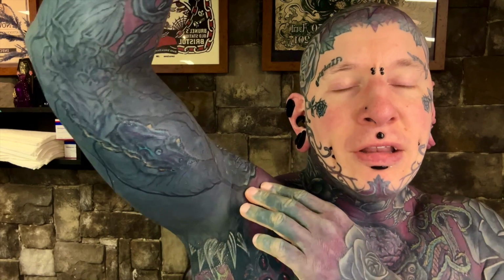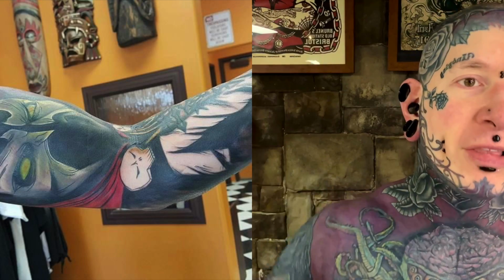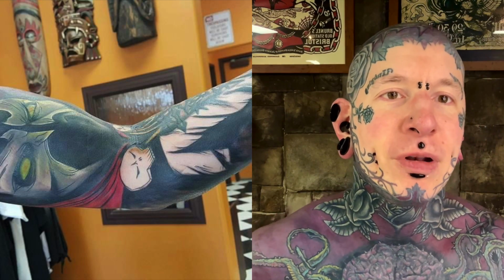The inner bicep's going to take more passes, I think, because this didn't heal as easily and it didn't heal as well. So the color's a little bit more dated already. Even though we spent longer working in there, we got a worse result. That's always frustrating, but it is what it is.